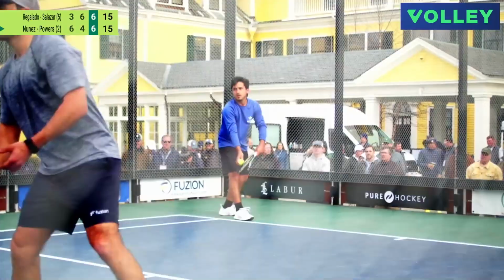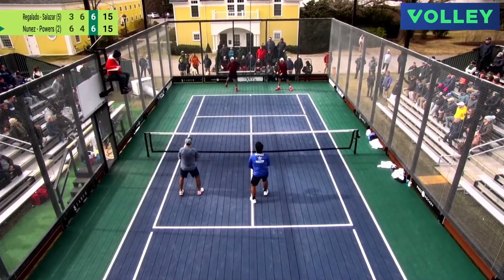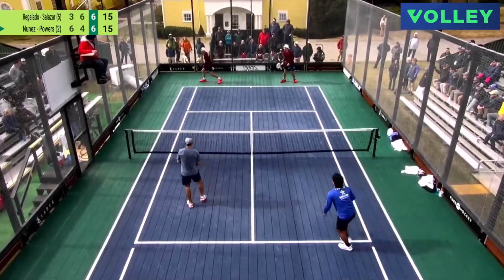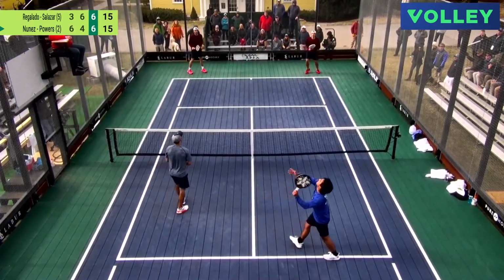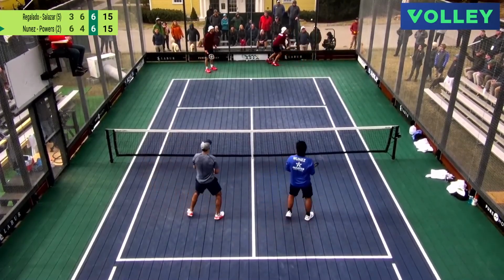Love it, Brad. It's coming. I go. Yep. That's me. Yep. That's a great lob. There's a perfect push overhead. You can dump that ball to Regalado's backhand. It is the safe spot.